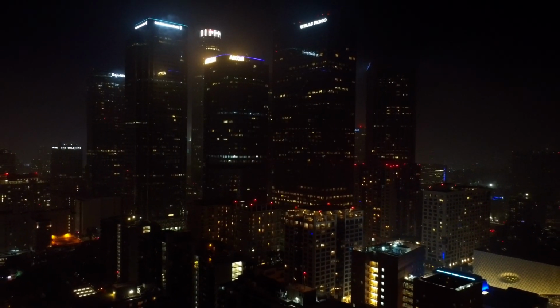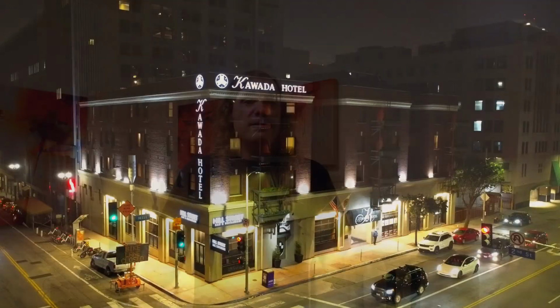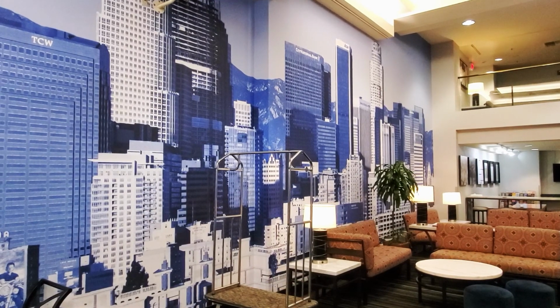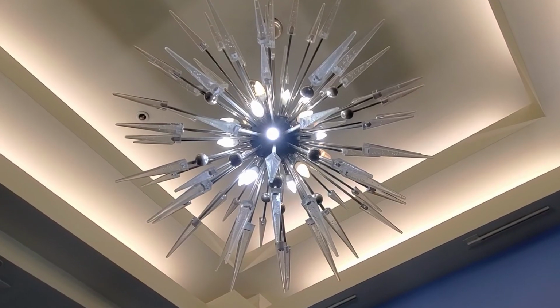Downtown Los Angeles, under $150, and then preferably good reviews. This is the Hotel Coada, and it ticks most of those boxes. Let's have a tour. One thing I will say, it's a little bit snug. The pictures on the website were maybe a little bit deceptive, but we went back and looked at them, and yeah, okay, it looks a little small.